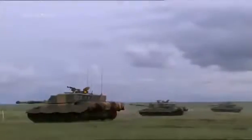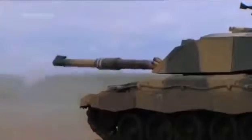More than 60 years later, the Cold War superstar is still a contender. No other tank has fought in such diverse campaigns for quite so long. Or inspired today's greatest battle tank.